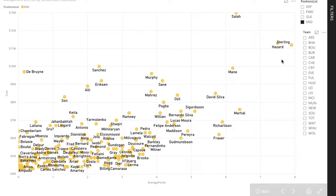So, when we look at the midfielders, Raheem Sterling is just having a stellar round 12 so far, and Hazard, he played against Everton, and I'm not sure how many points he made, but it was a 0-0 draw. That would have been very frustrating for Chelsea. But anyway, Sterling, Hazard, I would argue that you would go with Mane and perhaps go with Marshall, Richarlison, and Fraser. If you could actually fit these guys in your budget, Sterling, Hazard, Mane, Marshall, Richarlison, Fraser, make it happen.